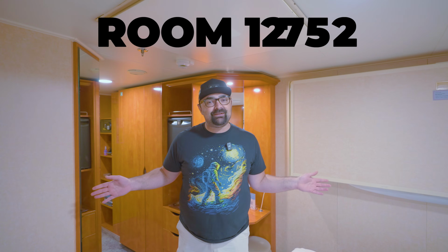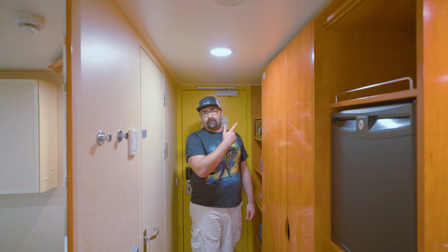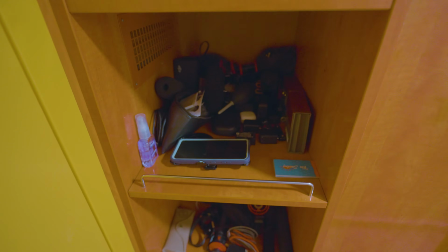Welcome to room 11641 on the NCL Gem. Today I'm going to show you around to let you know what you can expect if you're thinking about booking this room. As soon as you walk into your room, there are 5 very large shelves that can fit a lot of stuff as well as a safe.